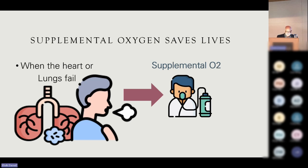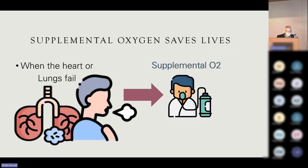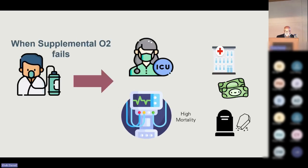Whether or not we know what it does, the heart or the lungs, when they fail, we provide supplemental oxygen. When supplemental oxygen fails, we usually look at putting patients into the ICU. There's a high level of mortality if we commit them to mechanical ventilation, 30 to 50%, depending on which literature you read. And we know that it's not very good for the hospitals. They have to spend a lot of money. The intensive care unit is an area of highest expenditure within acute care hospitals, and it's certainly not good for the patients.